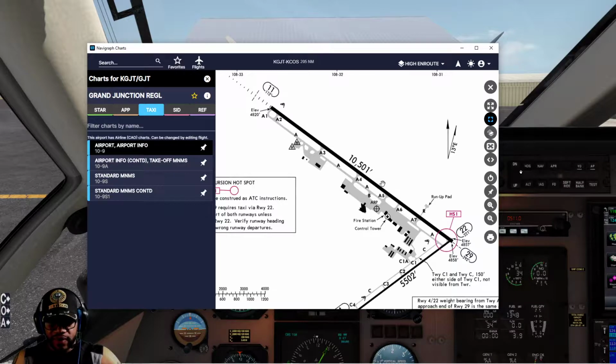Now we have to make a decision. Is it runway 11, which is south, or is it more of a northwestern departure? In this case, our best bet is to most certainly depart from runway 29. Once we're departing from runway 29, we're not leaving on any particular departure. We're just going to be taking off and flying direct to Grand Junction VOR.